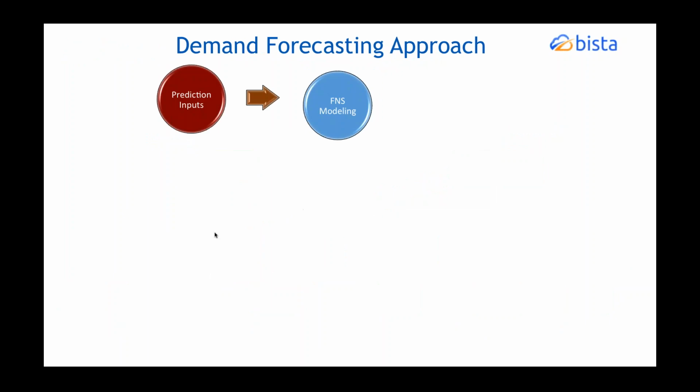So now we move to our approach. This was a little bit of theory. We move to the approach of demand forecasting which we have used. We take the prediction inputs. These might be your sales data, or data from other sources. We take that and we do something called FNS modeling. It's based on how fast parts move, and I will get to that in the next slide. It's fast, normal, slow-moving modeling.